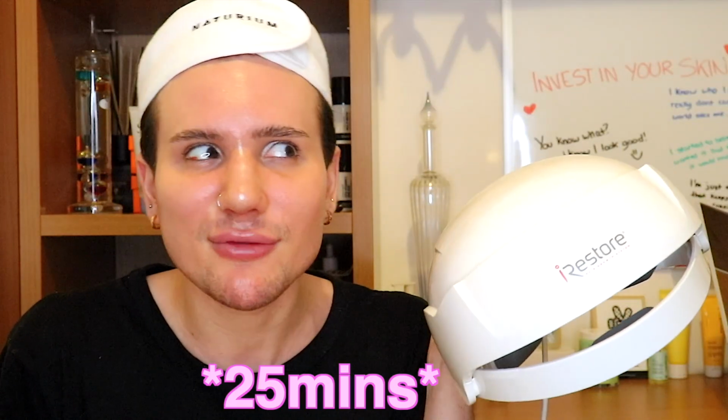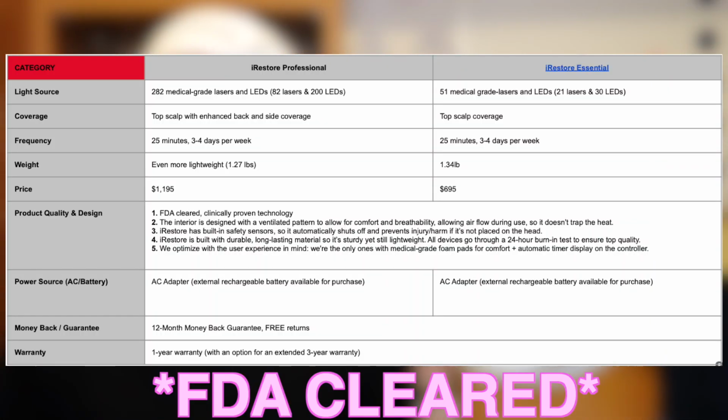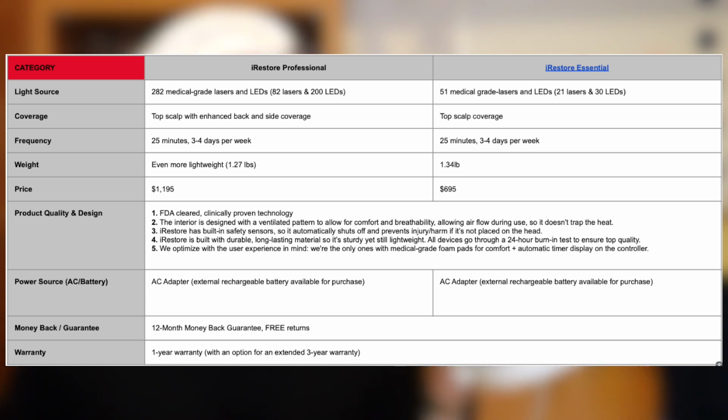I only got the essential because my hair is only thinning on the top. Fortunately, not thinning on the sides for now. Knocking on wood. The Pro is also even more lightweight than this one is. This one, at times, like after 30 minutes, it can become a little heavy, but I mean, it's nothing too uncomfortable. They're also both FDA approved, and they actually offer a 12-month money-back guarantee. So basically, if you're not happy with the results that you're seeing in your hair, or maybe you don't see any at all, they're gonna give you the money back if you ship it back to them, because they're just so confident that they're gonna be able to give you results with your hair.